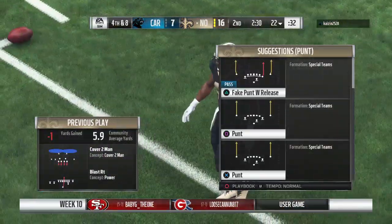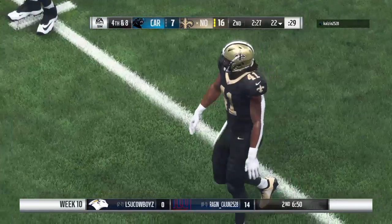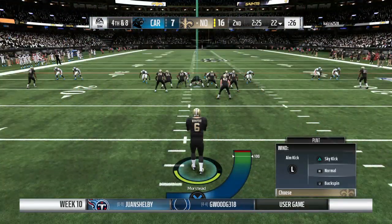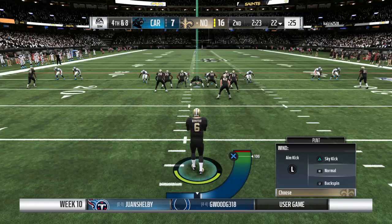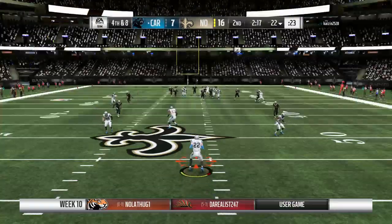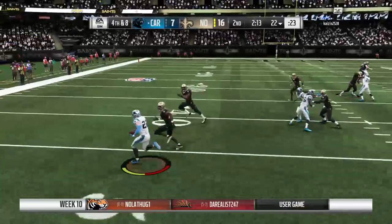An interesting and intriguing decision there defensively because they kept extra DBs on the field despite seeing the multiple tight end look that came out for the offense. I thought they were going to switch out of it. I didn't know if they felt they didn't have time or what the case was. Well, in any event, the extra speed allowed for great penetration as they stuffed that one behind the line of scrimmage. And taken at the 46.